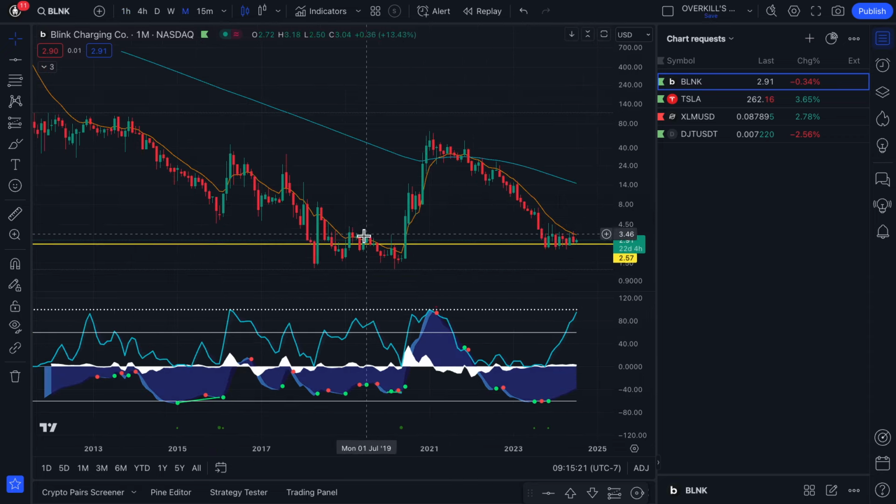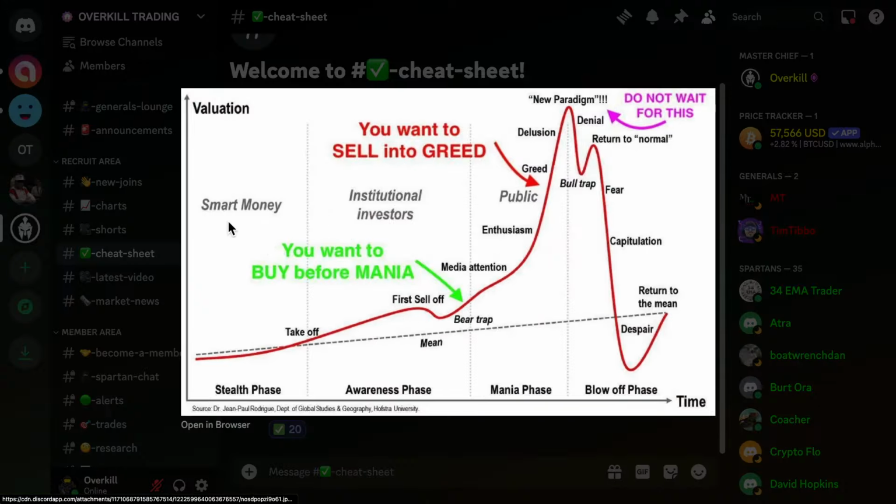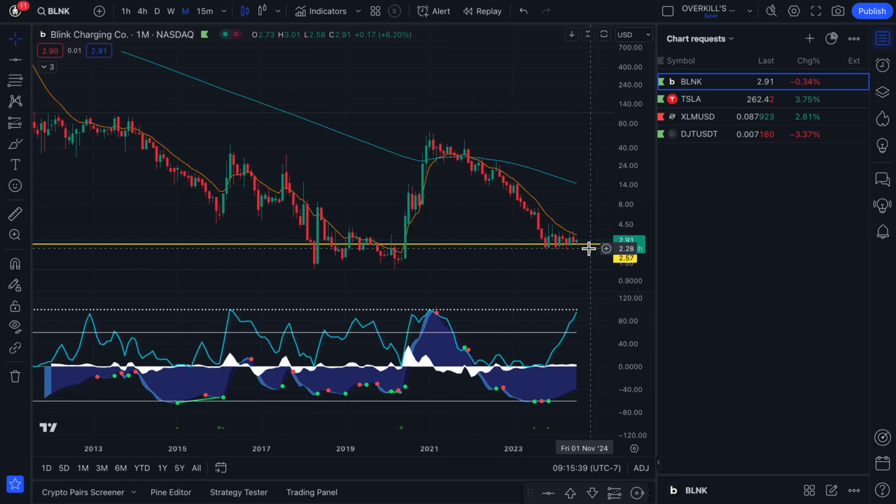I like the monthly here, how we're just consolidating, right? We're going sideways. This is where smart money gets in. Smart money's sideways. Consolidation. They're not buying all this big chop up and down. Calm down. We've been calm for about a month now.